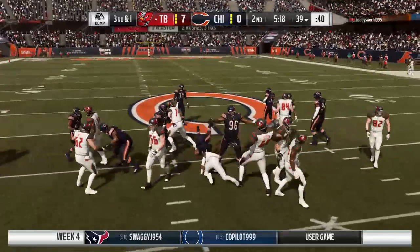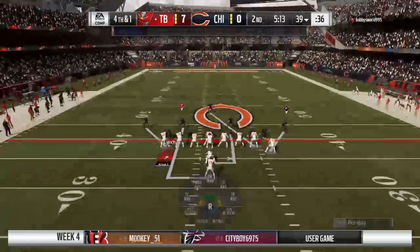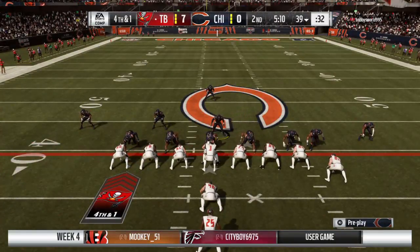Winston sneaking it, and very little room to maneuver. He'll get this down to about the 39. He needed 2. He only got 1 on the sneak, and that's going to lead us to a 4th and 1.